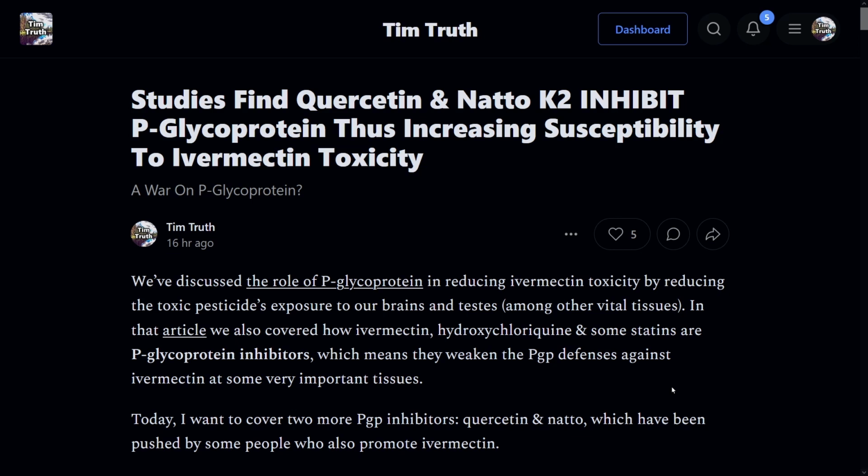Now, in the prior article, we discussed how ivermectin, hydroxychloroquine, some statins are PGP inhibitors, P-glycoprotein inhibitors. And that means they weaken the PGP defenses against ivermectin at some very important tissues. So P-glycoprotein protects us from ivermectin, but there are inhibitors, which will allow it to more freely cross through, which will cause the ivermectin to not be able to be expelled from the cells as readily.